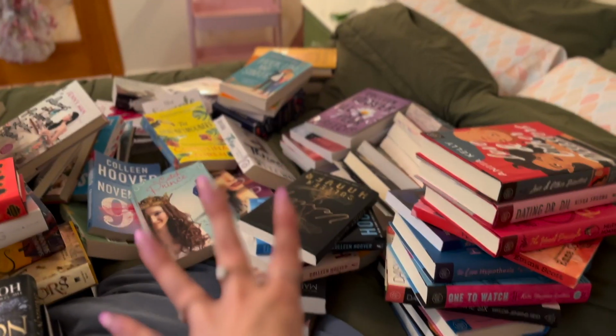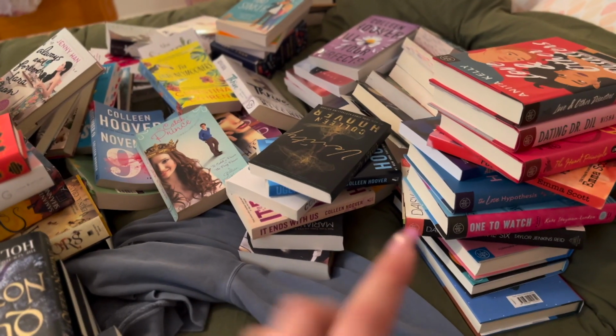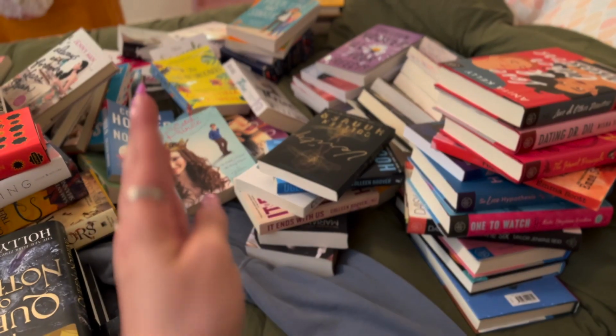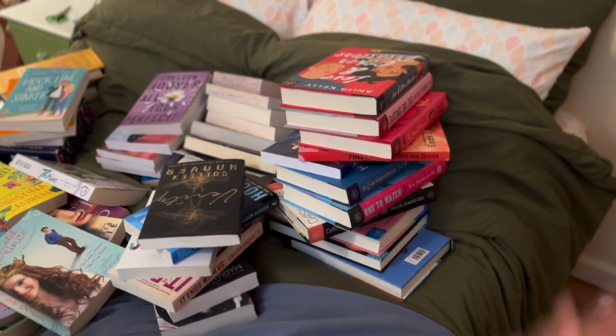It's a chaotic mess, but this area, fantasy, romance. So I'm just gonna go through and try and separate them by color, just like red, blue, green. And then when I'm actually putting them on the shelf, I'll try and do like a darkest red to a lightest red.